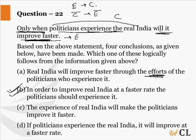22nd, see, there are two types of statements, right? There are two types of statements. One is the if type of statement. Whenever there is a cause, there will be an effect, and the reverse of that is if the effect will not happen, that means the cause will not happen. This is the condition for it.